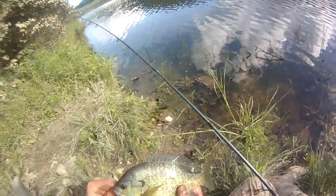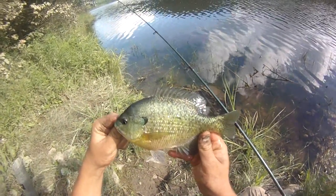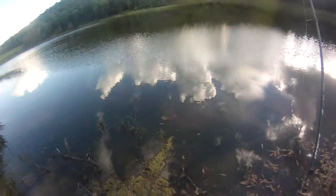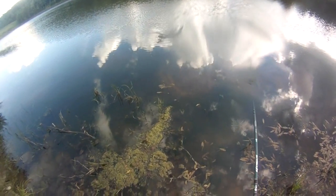That's a beauty. Nice, solid, at least 9-incher. 9 or just a hair over 9. Probably 9. I'll be right on 9. Just gonna catch a few more, then I'm out of here.